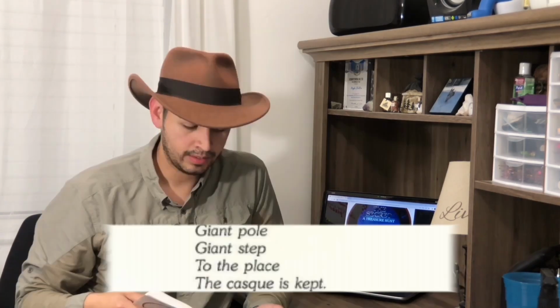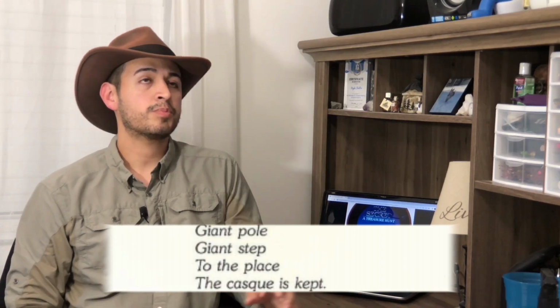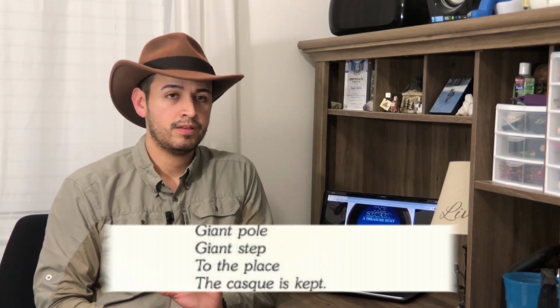Once you go across in the jewel's direction, there'll be an object of Twain's attention. So it's literally giving you some explanation as to where to go. It's giving you a general idea of where you want to be. And then once you have that general idea, you'll use that to figure out where you're supposed to go in that area. And then the last few lines, giant pole, giant step to the place the casque is kept. Right there, it's pretty nice because it's giving us some sort of a visual cue as to what we're supposed to look for. So we've got this thing that's running north, we're going across from it in the jewel's direction, and once we get there we'll see something of Twain's attention, and once we have that object of Twain's attention we'll see a giant pole, we'll have to take a giant step, and then that's where the casque is kept.